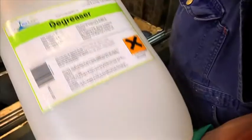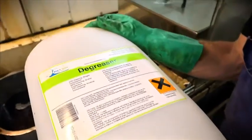Here, the AB is taking a close look at the workplace instruction before he starts work. Note that he is cleaning under the local exhaust.